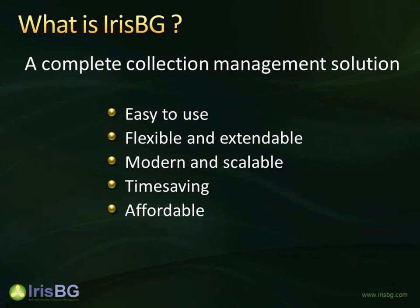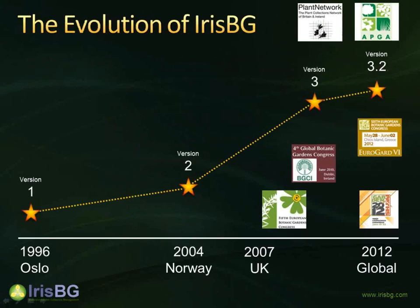This slide shows you a quick story about the product. It was launched in 1996. It was used in Norway for quite a number of years before we introduced it into the United Kingdom. And only lately we've started to go more outside Europe as well. This year we had our first attendance at the APGA conference in the United States. So today our product is used in Europe, in North America, and in Asia.